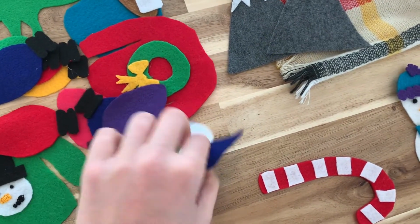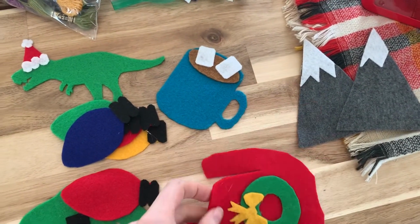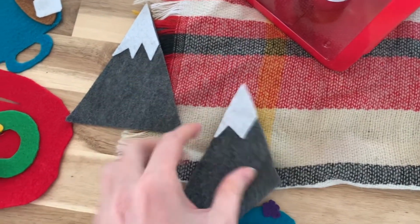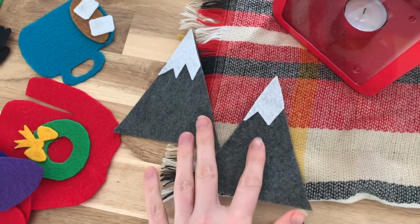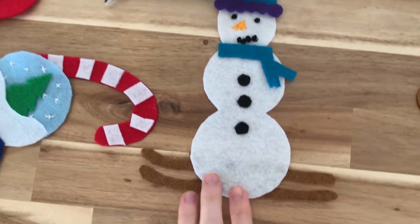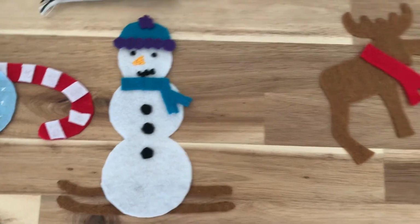So I'm super pleased with how everything turned out. I can't wait to get the tree hung up for her. It's going to be so cute. I actually had these little two mountains as a banner from a baby shower. So I just grabbed those for her because she loves the mountains and we love the mountains. Little skiing snowman turned out so cute.